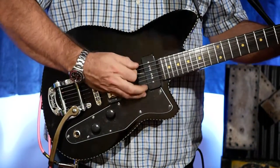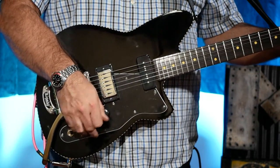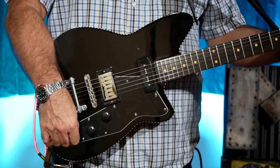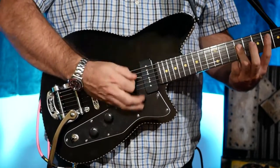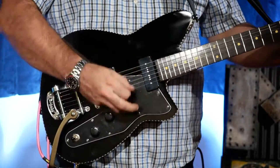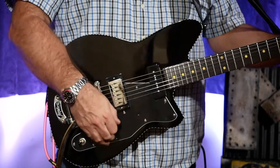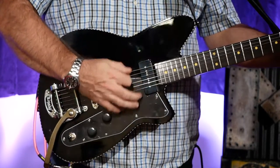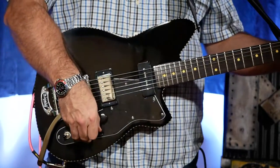Now, the P90 sounds incredible, turned up. That's a neck position, people. It's not a mud bucket at all. Now you flip it back for, of course, the humbucker. Just a lot going on there. And of course, just barely back it off. Actually, go ahead and put that rock setting on there.